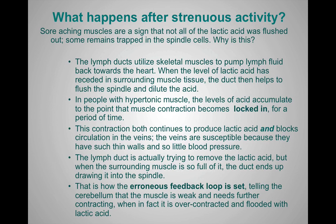So what happens after strenuous activity? Sore aching muscles are a sign that not all of the lactic acid was flushed out. Some remains trapped in the spindle cells. And why is this? Basically, the lymph ducts utilize skeletal muscles to pump lymph fluid towards the heart. When the level of lactic acid has receded in surrounding muscle tissue, the duct then helps to flush the spindle and dilute the acid. In people with hypertonic muscles, the levels of acid accumulate to the point that muscle contraction becomes locked in for a period of time.